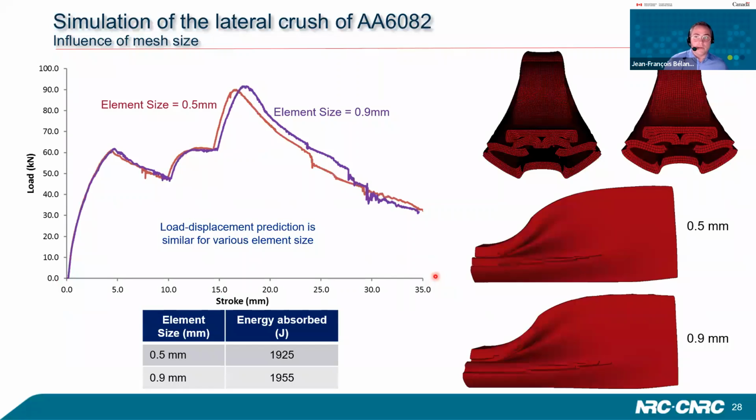Finally, we can look at the effect of having larger element sizes. So by using an element size that is almost twice as large, the lateral crush prediction is still reasonable, with only a slight difference on the location of the peak force. The failure mode and location are similar between the two mesh sizes. If you look at the profile on your right, the energy absorption prediction is also in the same range.